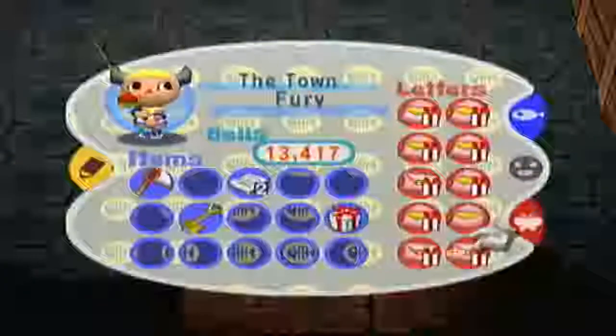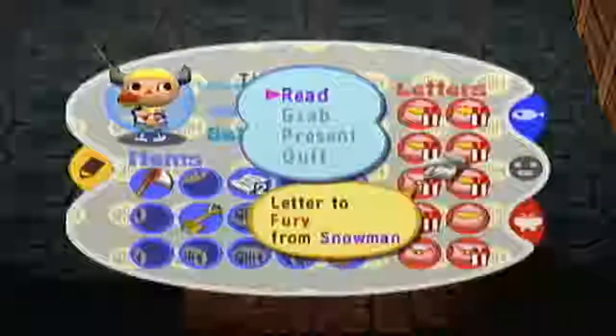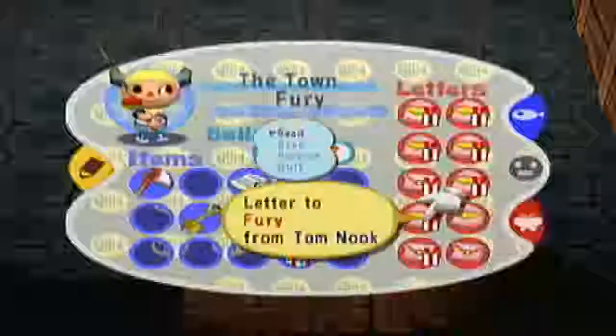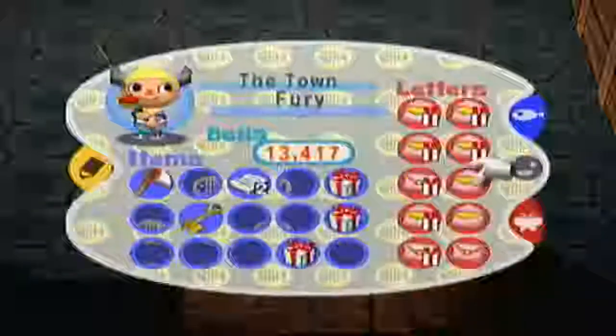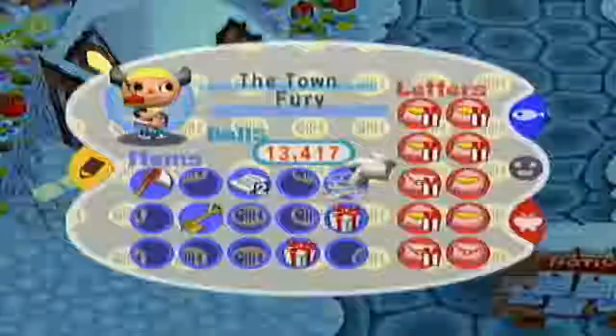Okay, so, let's see. Doesn't look like we got a letter from the HRA today. That was a little peculiar. Grab all these. Nope. Nope. That's what I was looking for. Yeah, so we didn't get a letter from the HRA. That's a little peculiar. But we'll deal with what we have here in a bit. First, let's pop open these presents, see what we got.